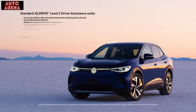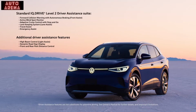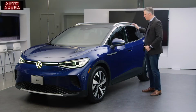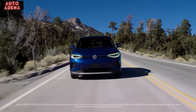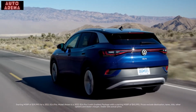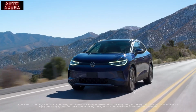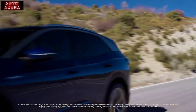One last point I think very important to note is that the ID.4 is also equipped standard with our IQ Drive driver assistant suite of features. This model we have here today is the Pro S model, also equipped with the Gradient package, and I'll talk you through some of those details. The price of the Pro S with Gradient package is $45,995, and that's obviously before any available federal tax incentives. And the Pro S and First Edition models do come with an EPA certified range of 250 miles.